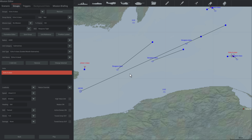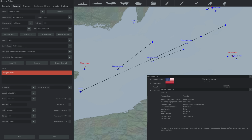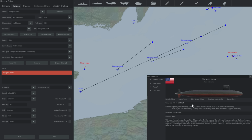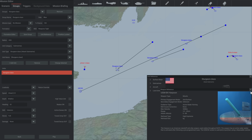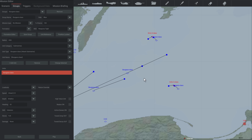I've chosen the SSN Sturgeon, a 1970s submarine. The Los Angeles was a bit late for this example. It's 4,500 tons. It has the Mark 48 active/passive sonar homing torpedoes, and it has the UGM-84 Harpoons. I've positioned them in front of the carrier group, obviously where the threat is going to be, and I've positioned them at 50 nautical mile intervals, one there, and one there. So 50, 100, and 150 nautical miles. And finally, we're going to have the trailing submarine.